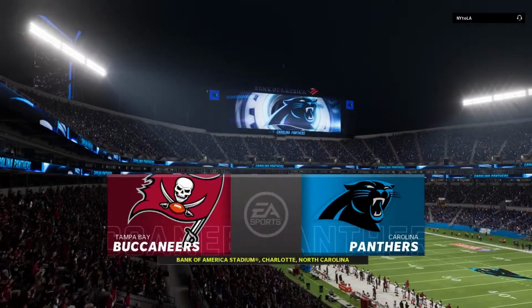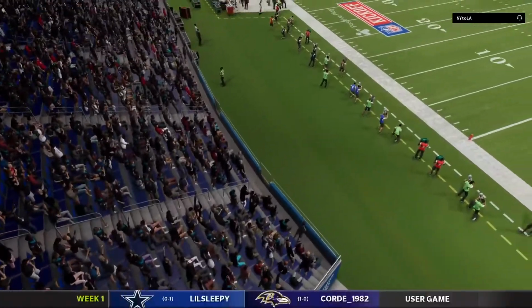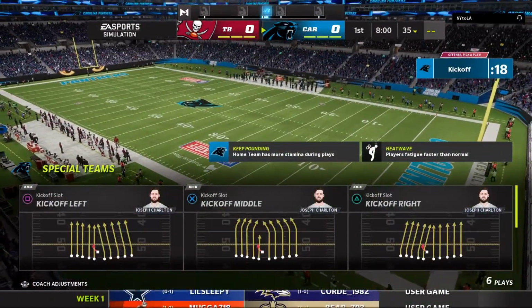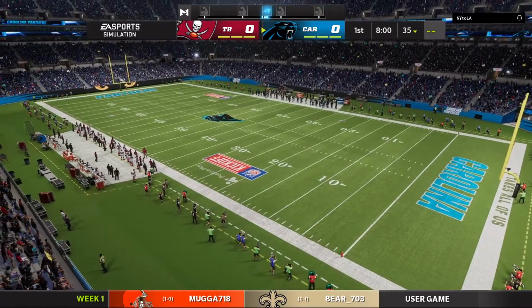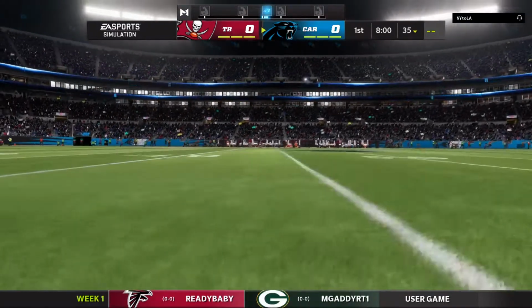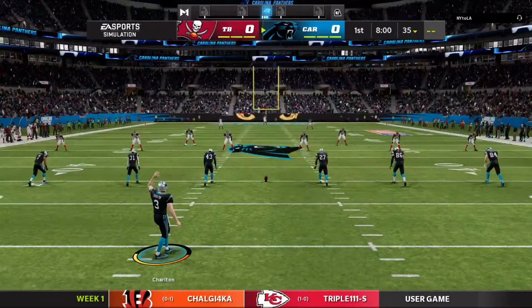A place that the folks around here like to call the Vault, and that's Bank of America Stadium in Uptown Charlotte. Just a few moments ago, this building was shaking as the Carolina Panthers emerged from the tunnel here in Charlotte. They are ready to go as the Panthers are set to match up with the Tampa Bay Buccaneers.